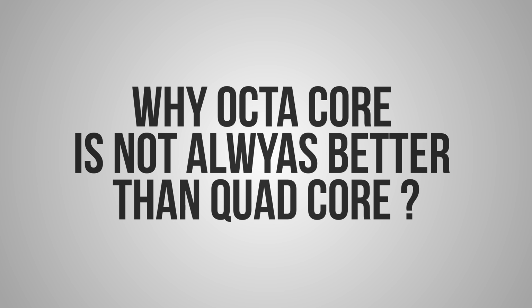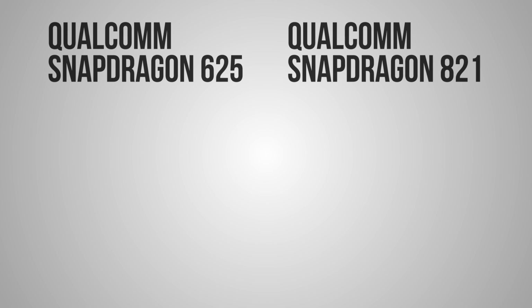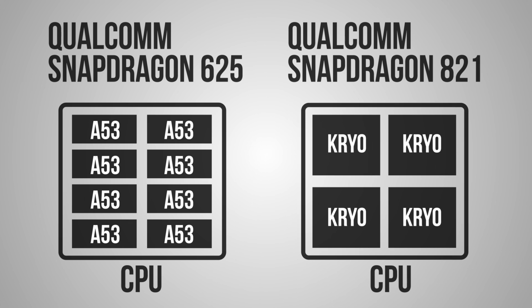To answer this question, let's take two SoCs from one of the biggest SoC makers, Qualcomm. We have the Snapdragon 625, which is a mid-range processor, and the Snapdragon 821, which was Qualcomm's flagship SoC in 2016. The Snapdragon 625 has an octa-core CPU. The 8 cores use the Cortex A53 architecture. Cortex A53 are power-efficient cores. On the other hand, the Snapdragon 821 has a quad-core CPU with 4 Cryo cores. Cryo cores are designed by Qualcomm, and they are high-performance cores.